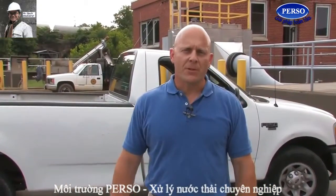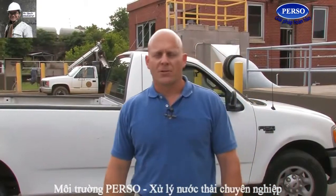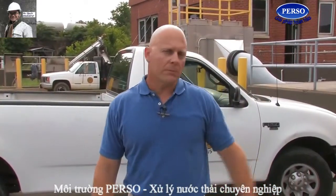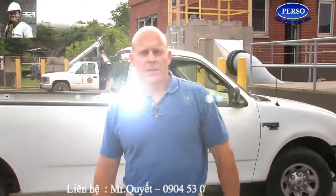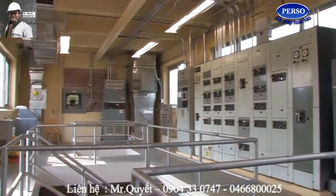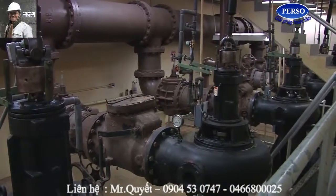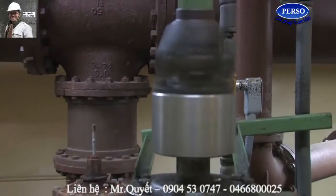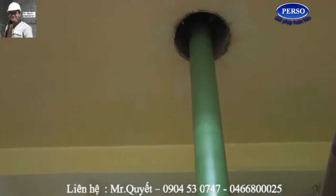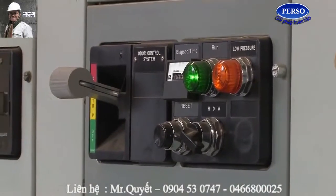First step in treatment here, we've got a bar screen building over here that removes any larger trash that we don't want going through the plant, through pumps. So once it passes through there, it's over here to the influent pump house where we have 6 influent pumps that are capable of about 9 million gallons a day each. And those pump it into the wastewater treatment plant where the treatment continues.